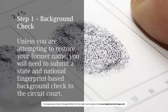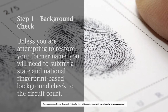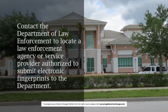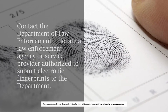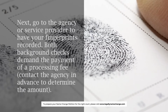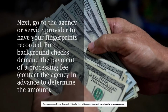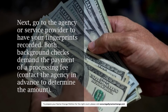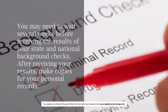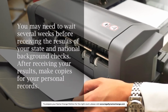Step 1. Background check. Unless you are attempting to restore your former name, you will need to submit a state and national fingerprint-based background check to the circuit court. Contact the Department of Law Enforcement to locate a law enforcement agency or service provider authorized to submit electronic fingerprints to the department. Next, go to the agency or service provider to have your fingerprints recorded. Both background checks demand the payment of a processing fee. Contact the agency in advance to determine the amount. You may need to wait several weeks before receiving the results of your state and national background checks. After receiving your results, make copies for your personal records.